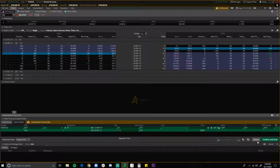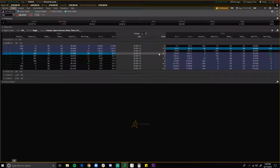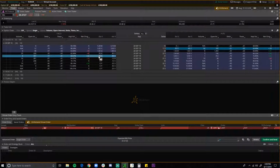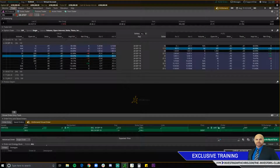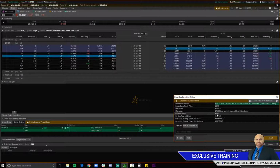Back to the call side, for instance, if I wanted to do the 22.5 and sell the 25, it would cost me only $45, and my max loss is what I paid for it. Anytime we buy something, the most that you can lose is obviously what you paid for it. So that would give me a 205 max profit with a maximum loss at $45.